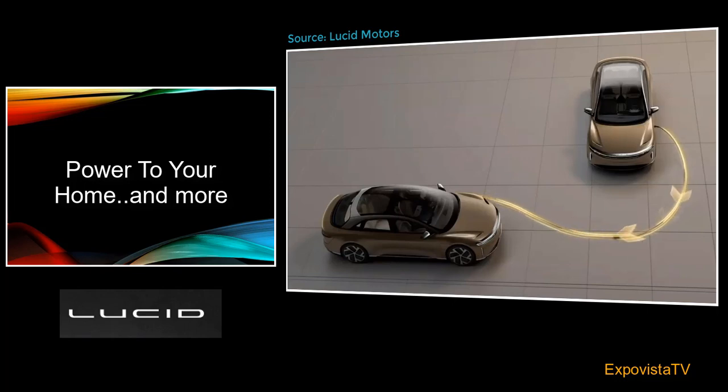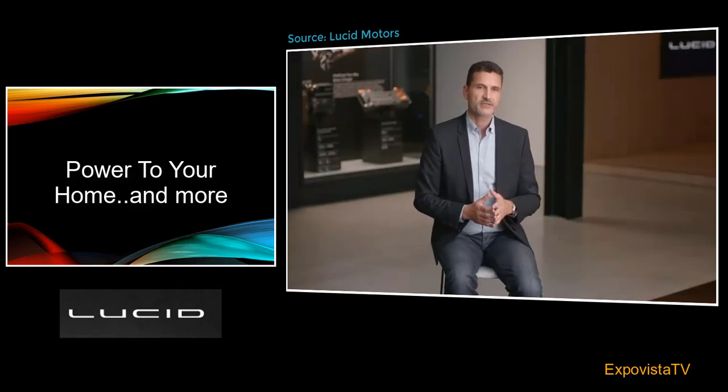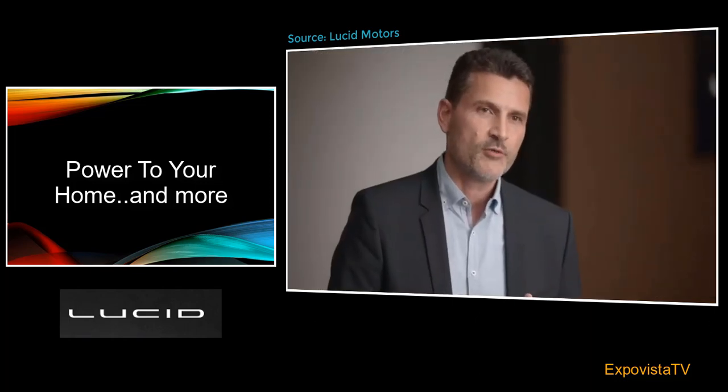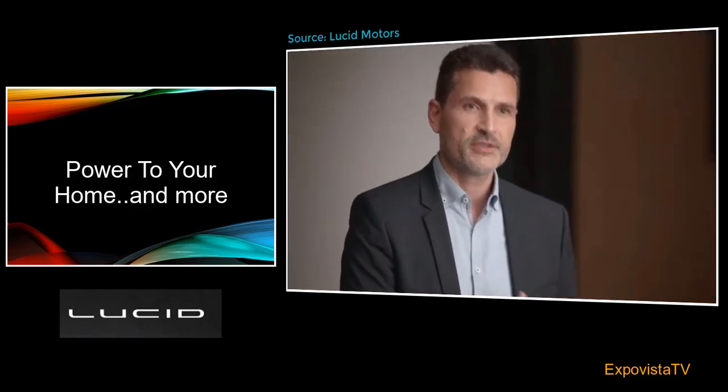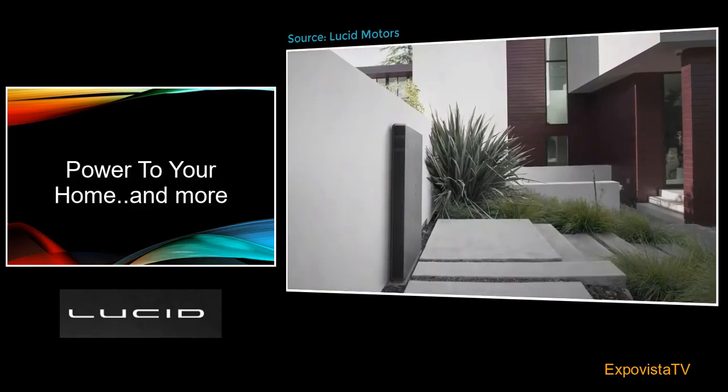Because every Lucid Air has this bidirectionality built in, we can use one Lucid Air to charge up a second Lucid Air. And that leads me also to our stationary battery storage systems, the ESS systems that we are developing for your home. And we are reusing our battery module technology and the power electronics technology to make super efficient home battery systems.